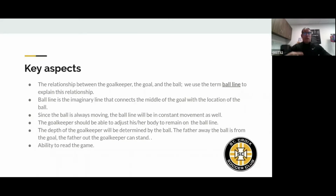So here's where footwork comes into place, right? We always have to be shifting, moving our body, adjusting our positioning in order to be within that ball line, right? That's what we want to do. That's where we want to sit and stand, okay?